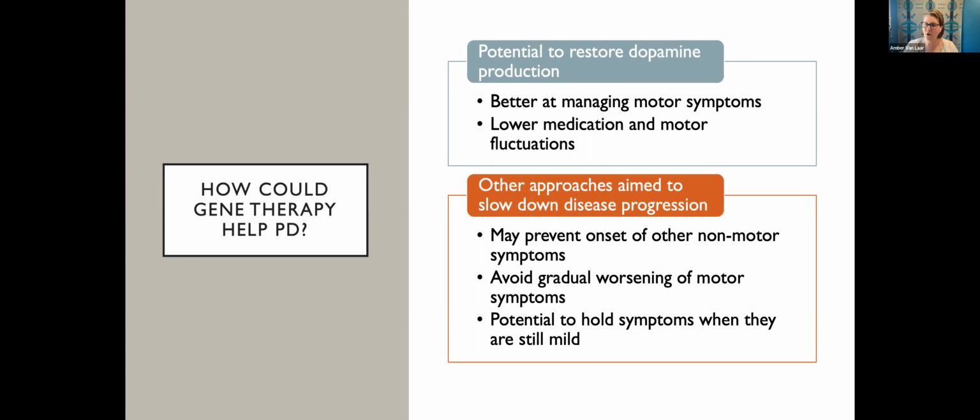And I think the other hope is that it would prevent the worsening of the motor symptoms. So things just get more complicated in managing the motor symptoms, tremor, stiffness, slowness over time. And so if we could keep things like they were in the early days when things were easier to do, this would be an ideal place to use something that would be disease modifying. And again, we want to just hold symptoms where they are. If we can't get you back all the way to normal, can we just keep you where things are manageable?